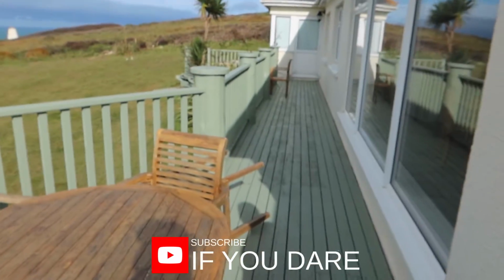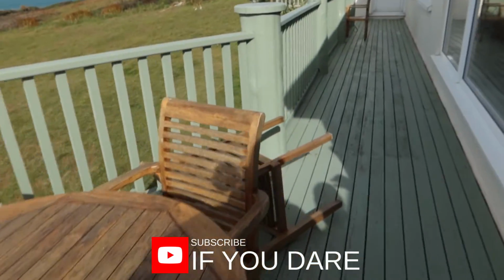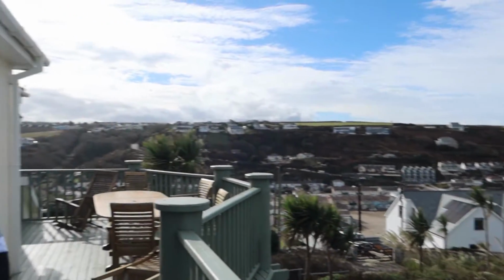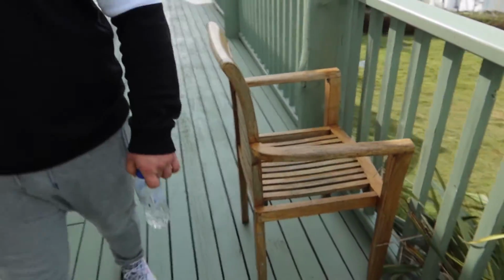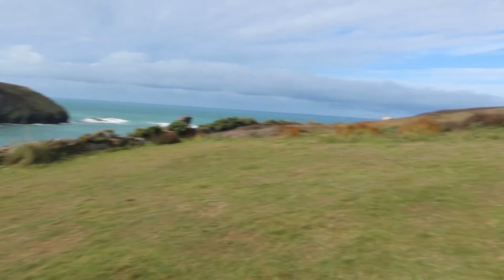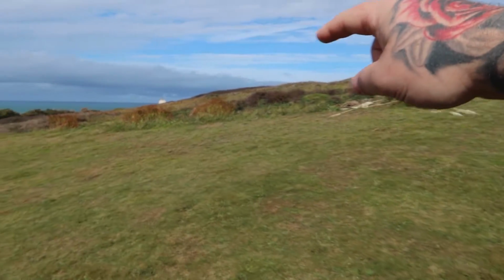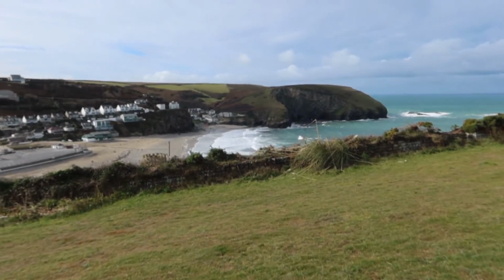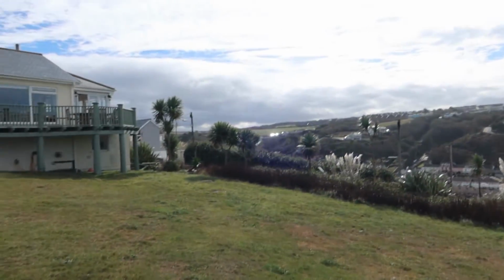So this carries on all the way down the side of the house. We'll go for a little wander. Keep it on that view so you can all have a look. The chairs like to move, don't they? Yeah, it's from the wind. The wind just blows them everywhere, but if we go down here and turn around, we've got the house here with the balcony, and then we've got a garden which runs all the way up the top, down the edge. Excuse the wind because we are, like I said, on a cliff, quite high up. You can see many other places.